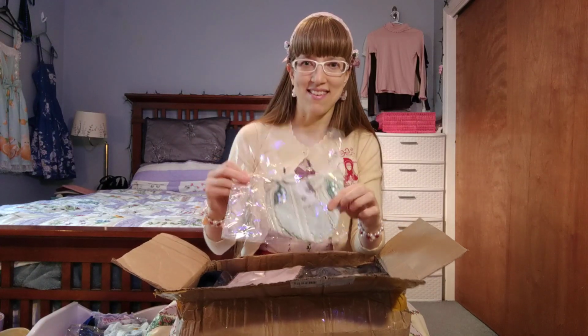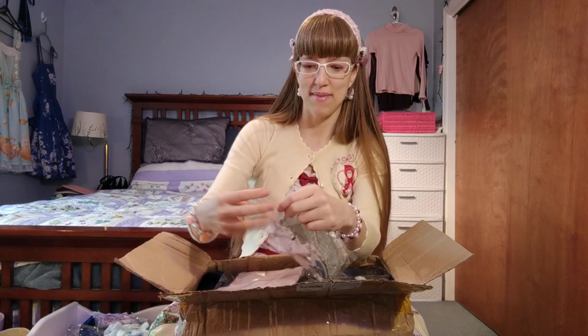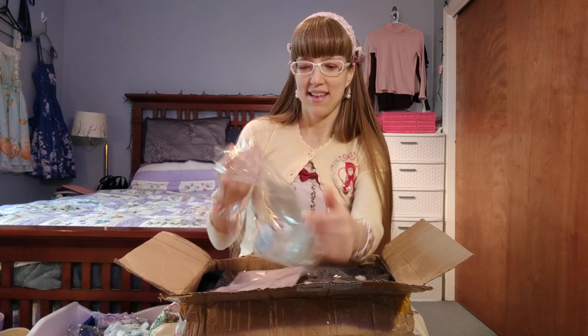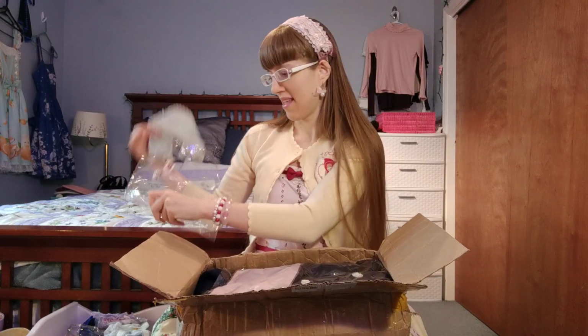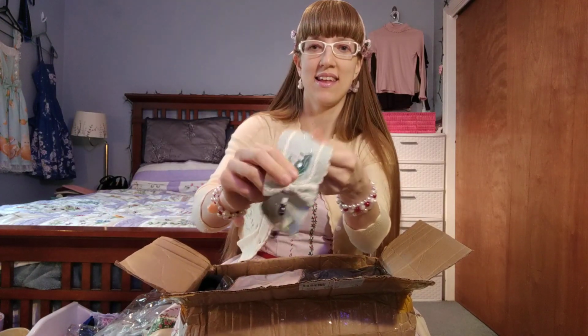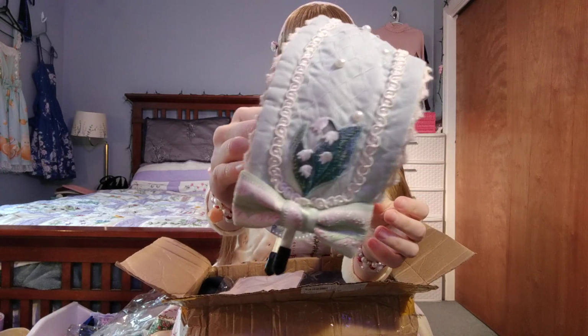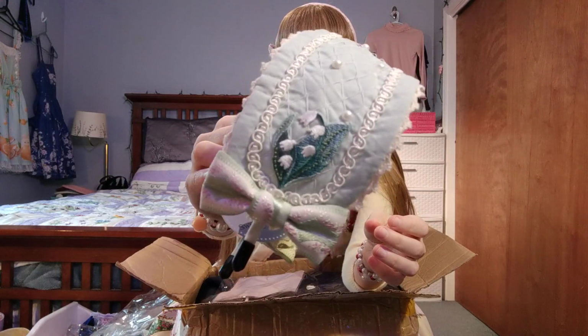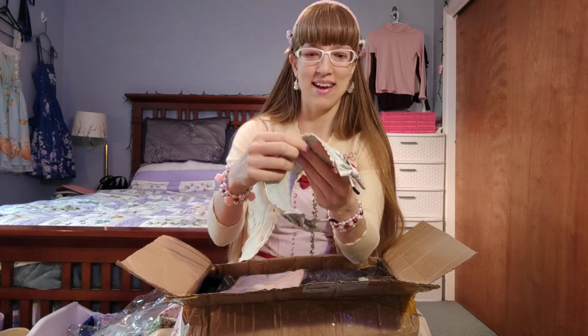And then here I have an accessory. This is actually in the same vein as the one I'm wearing today. So I really like these accessories from this brand that are kind of a cross between a rectangle headdress and a headband. And this one is super cute. It has a little Lily of the Valley decal on it. Really cute embroidery. And as you can see, it's a real nice soft mint color.